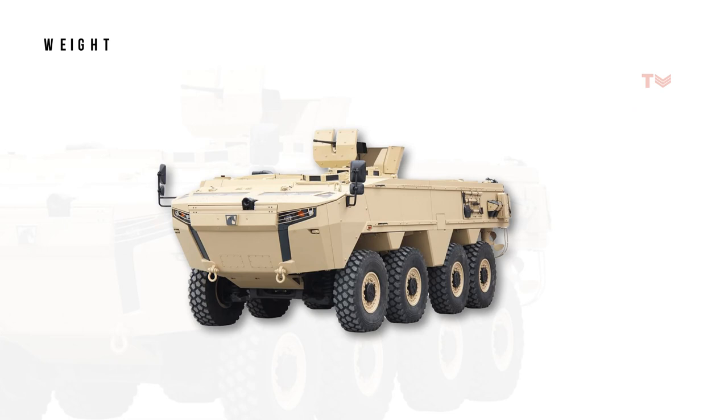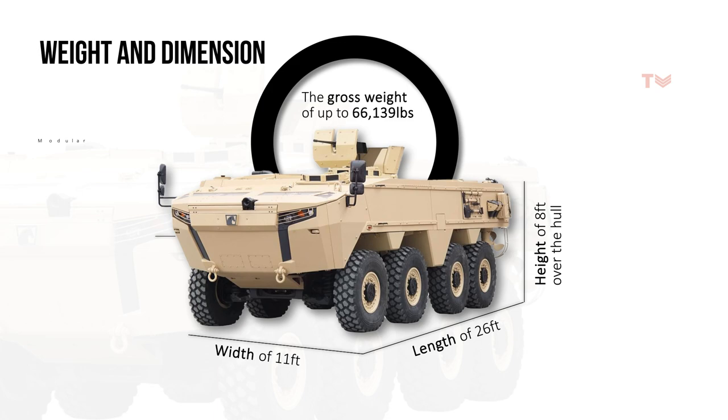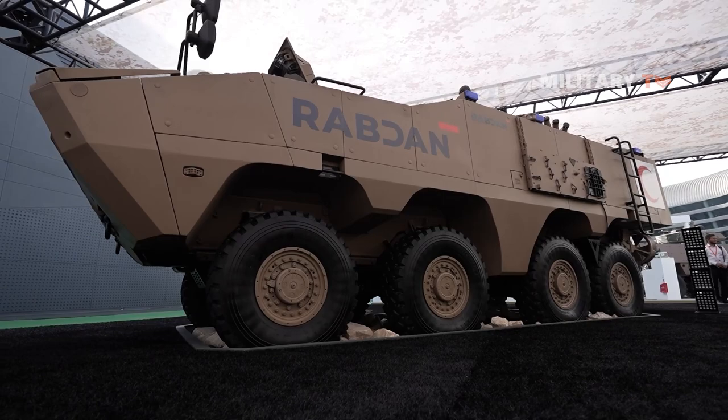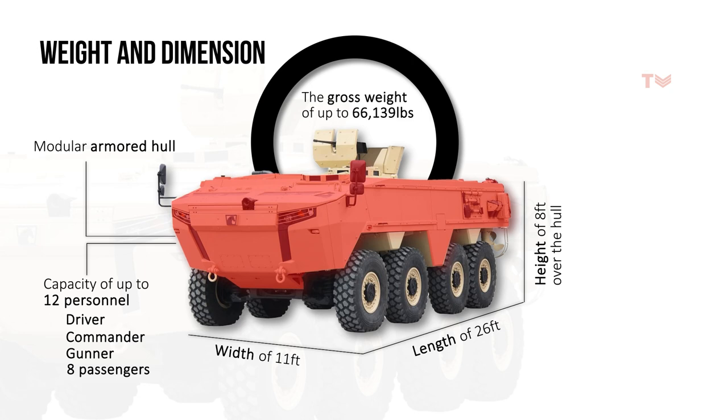Weight and dimension. The Rabdan 8x8 armored fighting vehicle is developed with a gross weight of up to 66,139 pounds and a length of 26 feet, width of 11 feet, and height of 8 feet over the hull. The vehicle has a modular armored hull that can be customized to meet mission requirements and is equipped with advanced technologies such as situational awareness sensors and a weapon station. It has a seating capacity of up to 12 personnel, including a driver, commander, gunner, and up to 8 passengers.